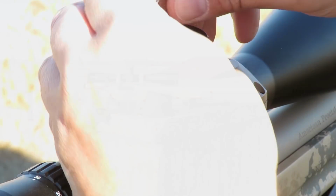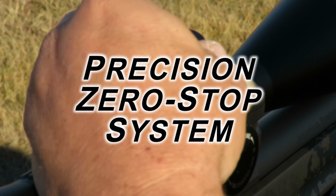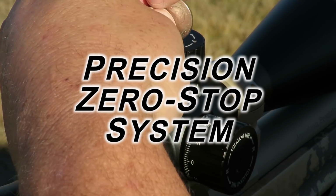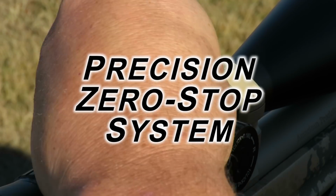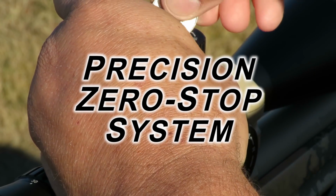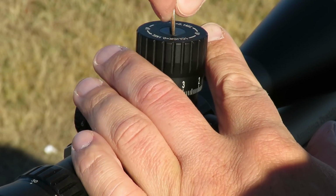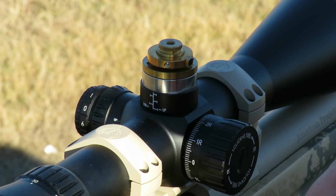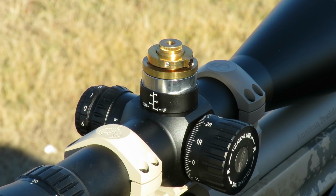This does have a precision zero stop system that allows you to lock down your zero position and dial back with a very sharp and precise stop right at your zero mark. Even if you're turning it in pitch black, dark conditions, there's no doubt where the zero stop is. It's not mushy. It doesn't get mushed out on the end. It's just a very, very abrupt mechanical, obvious stop.